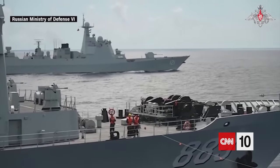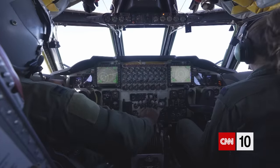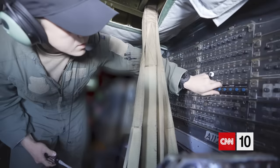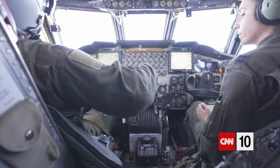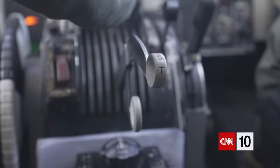obscuring their nuclear assets. After 19 hours of flying and 14 more to go, a warning light signals trouble with one of the plane's main engines. The crew runs through the checklists. Throttles, number 5. Confirmed 5. Confirmed. They make the decision to shut down the engine. There is no panic, just a management of risk.